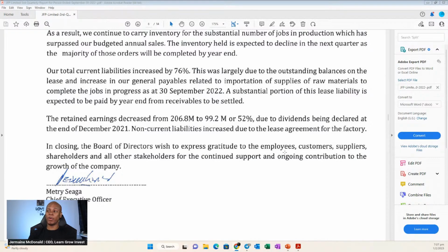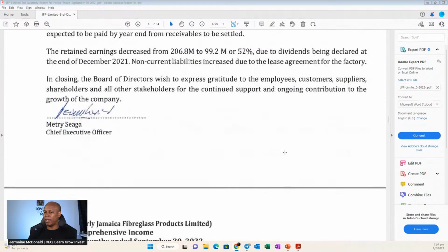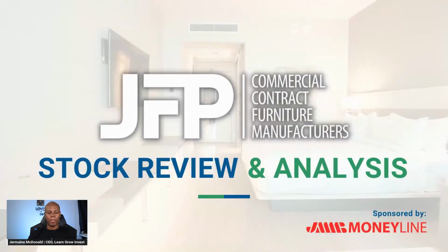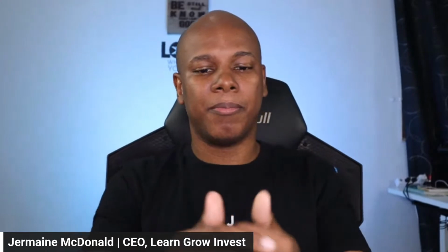So that would have been before they listed. So they would have paid out a dividend at that point. Yep, I think everything else we would have gone through already. So, okay, yeah. I hope that gave you some context as to some of the things I would have already said. I don't think there's anything else to add, really.